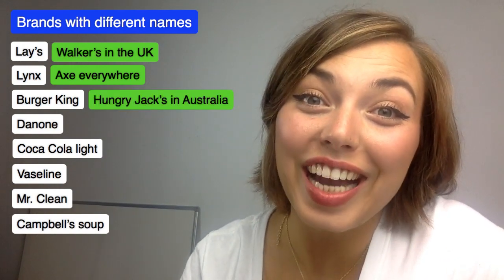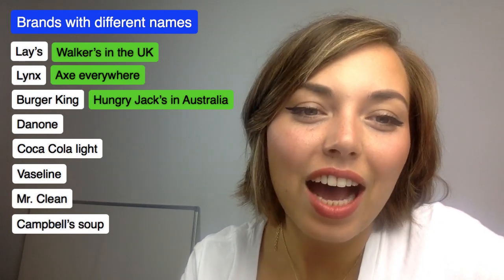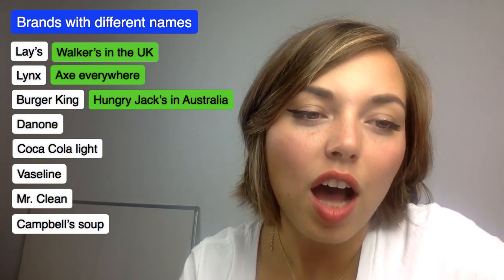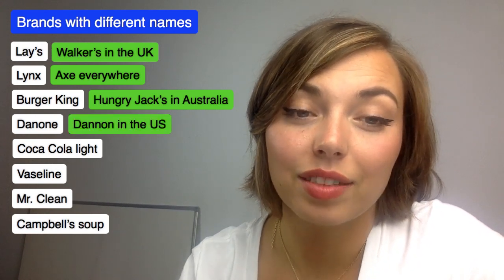In that country, Burger King was already a type of restaurant. I think it was already a chain of fast food, and they couldn't take the name Burger King because it was already taken. So they decided to go with Hungry Jack's in Australia. Hungry Jack's. It's the same. The logo is slightly different, but quite similar, okay? Now, Danone, yes, the dairy company, lots of yogurt, ice cream, lots of things. It's actually the same name in the US, but it's spelt differently. It is spelt like this.